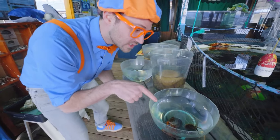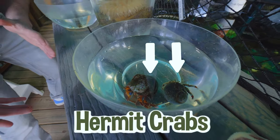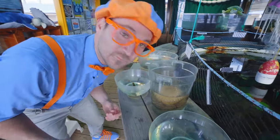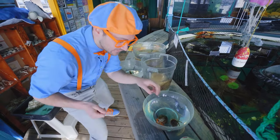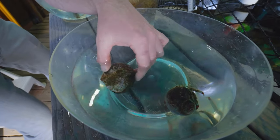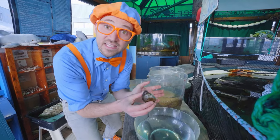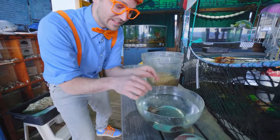Oh, look at these critters. Wow. These are both hermit crabs. Whoa! They're crabs that are inside shells. Whoa! Check out what happens when I pick it up. It's gonna go inside the shell. All right. Whoa! Did you see that? It used to be outside the shell, but now it's inside the shell to protect itself. Okay, I'm gonna gently put it back right there.